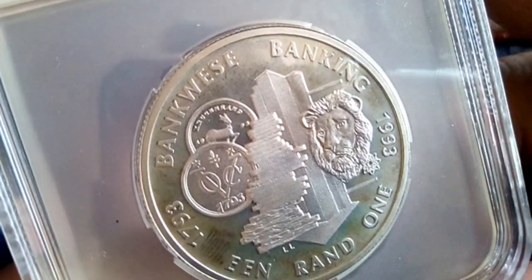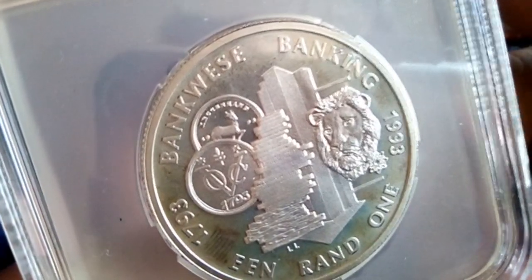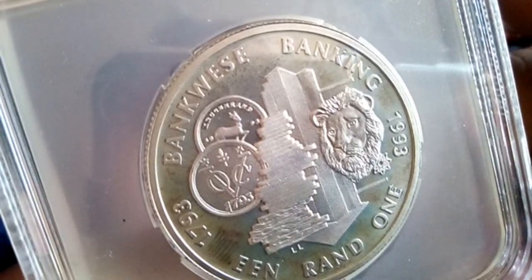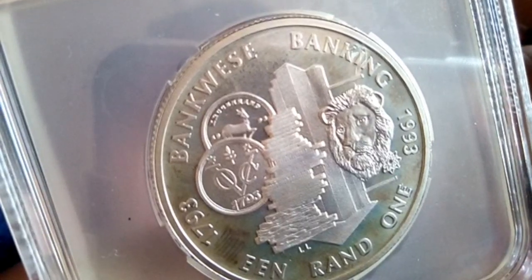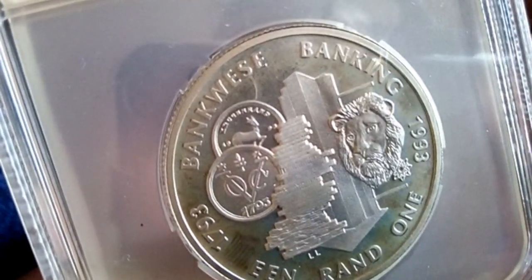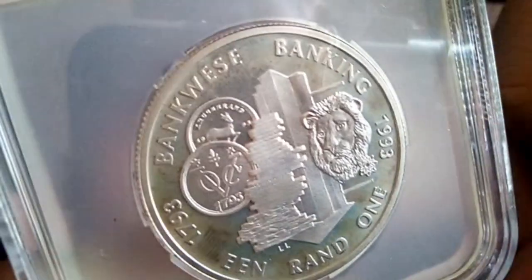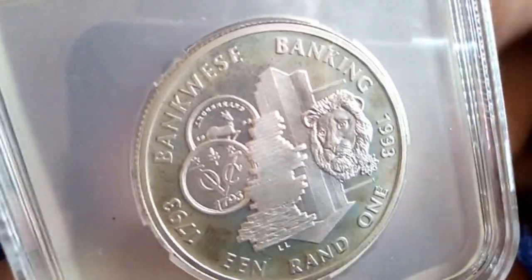The coin commemorates 200 years of banking in South Africa, and I want to read a paragraph that is on the South African Reserve Bank's website under the topic history of South African banknotes. So let me just get that up.